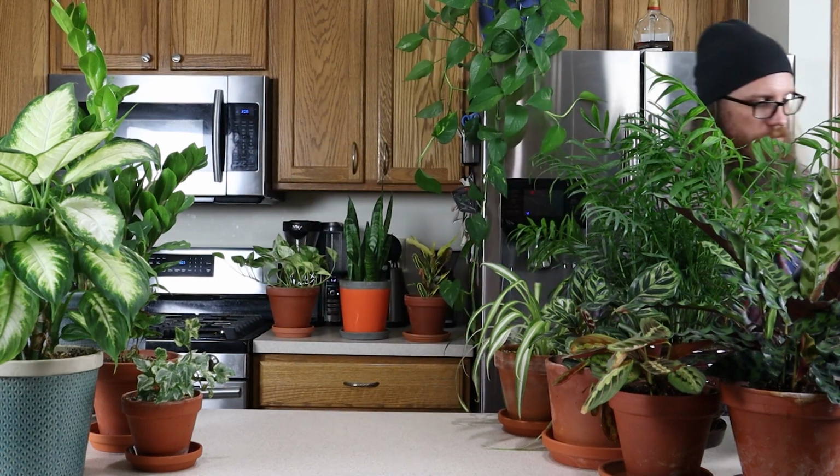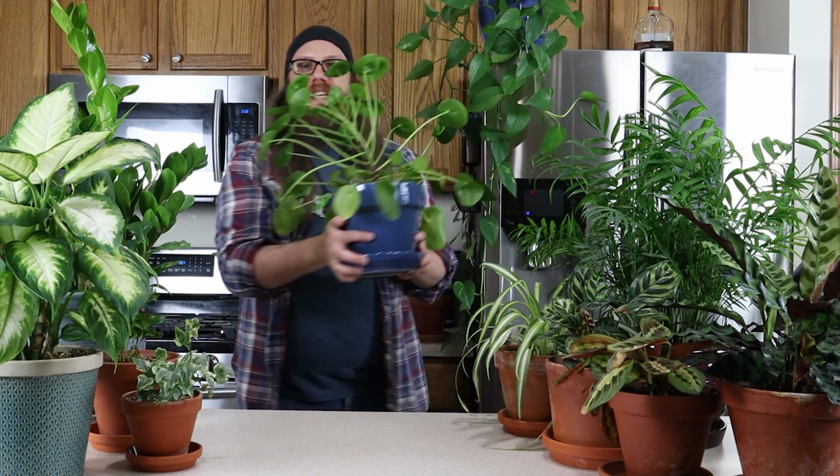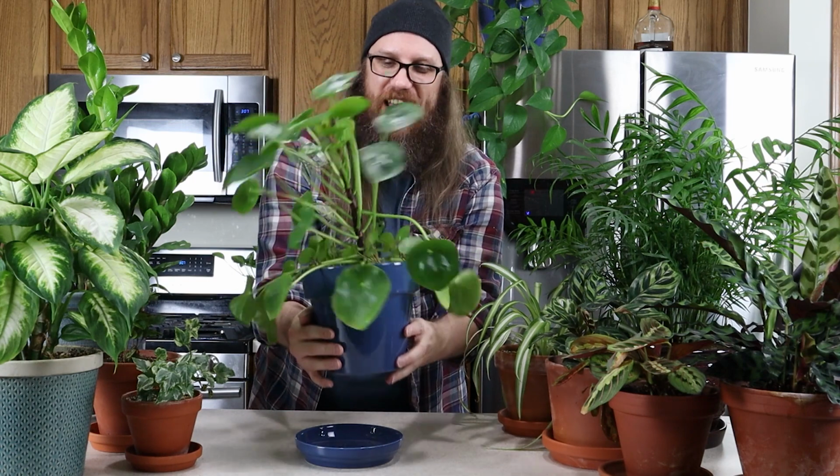And the last one I really want to go into is this one, because this is one that I searched for a long time. This is known as a friendship plant or a UFO plant or a pancake plant, depending on where you are. Now this is very common in Europe, especially in the Scandinavian countries, but it was incredibly hard to find here in the United States until about a year ago. About a year ago they came over and they're all over the place. So you can get these fairly cheap right now.